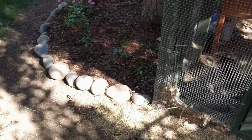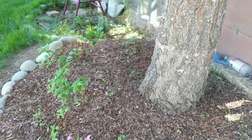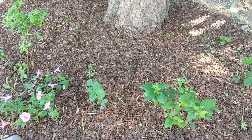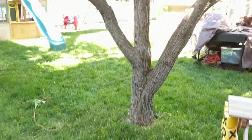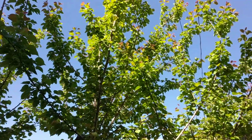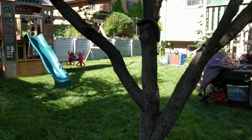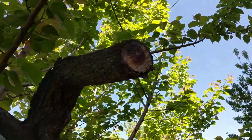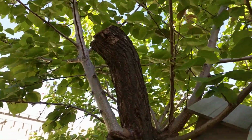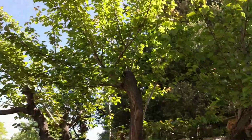Alright, if you saw my food forest video, you saw that right here we've got some blueberries. They're already looking better than the first video. So that's something else that's in our yard that you can eat. And right here in the middle, we have a large apricot tree. Apricot trees can grow really quickly because we actually cut it off right here, as you can see last year. So everything green you see is 1 year's growth.